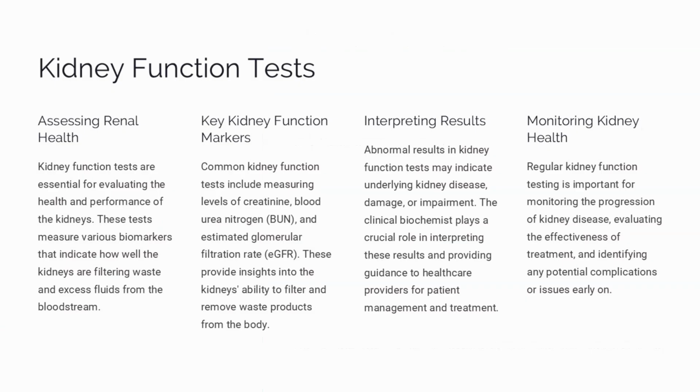Kidney function tests are essential for evaluating the health and performance of the kidneys. These tests measure various biomarkers that indicate how well the kidneys are filtering waste and excess fluids from the bloodstream. Common kidney function tests include measuring levels of creatinine, blood urea nitrogen (BUN), and estimated glomerular filtration rate (eGFR). These provide insights into the kidney's ability to filter and remove waste products from the body.